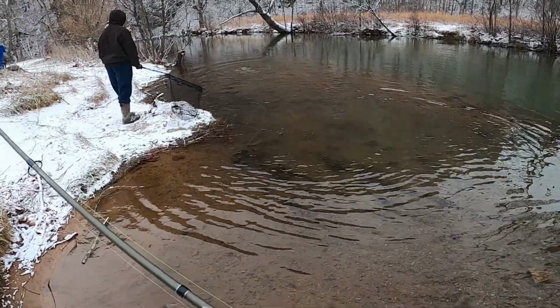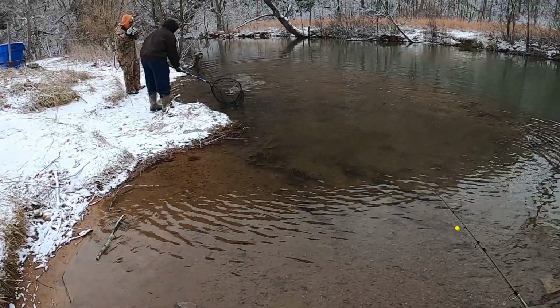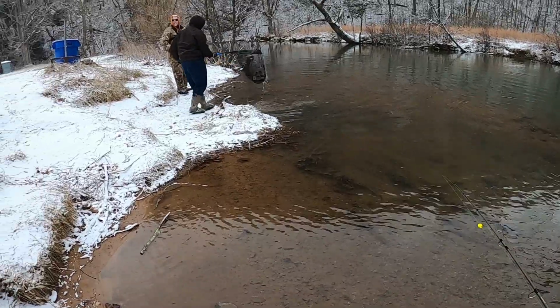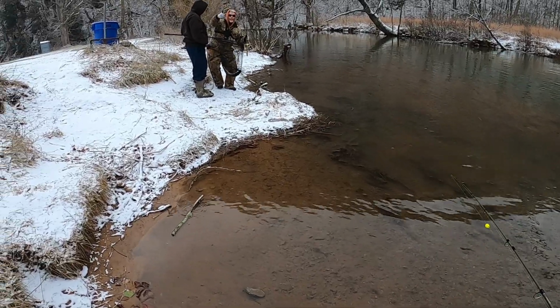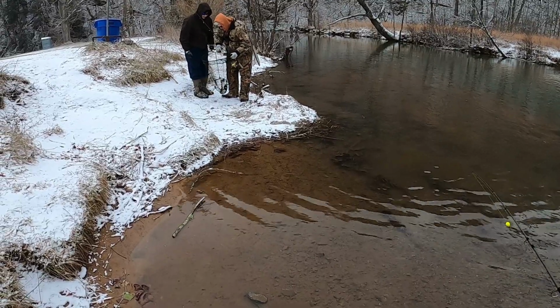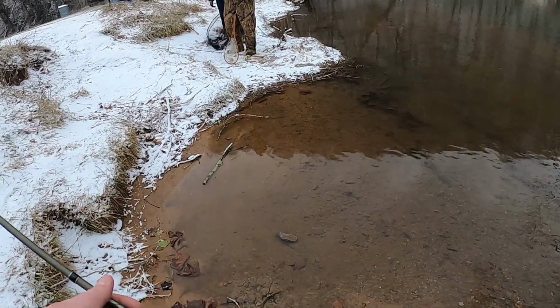Man, that's a nice fish. Nice. There we go. Good job, buddy. Number one of the morning. Good job. Hey, PB, baby. Yeah, that's pretty awesome. Dude, oh my God. That looks like a salmon. You want me to take a picture? Yeah.